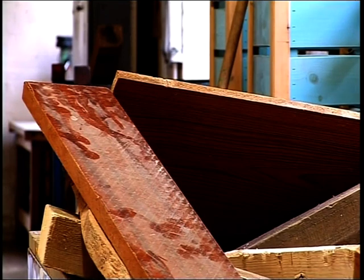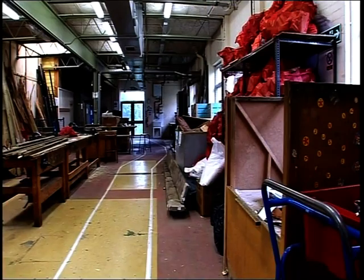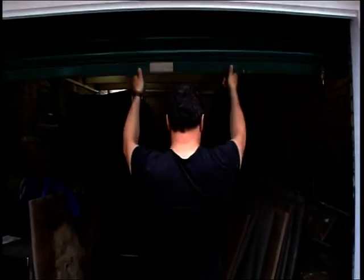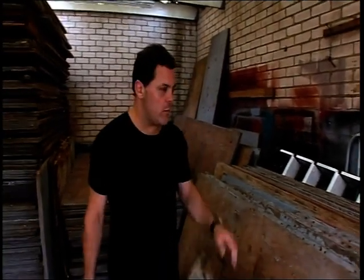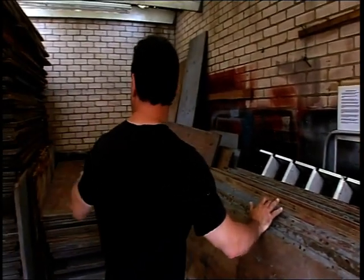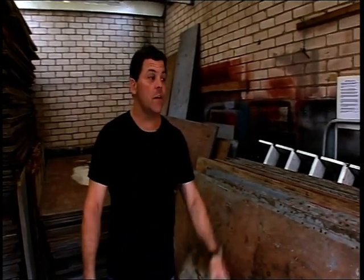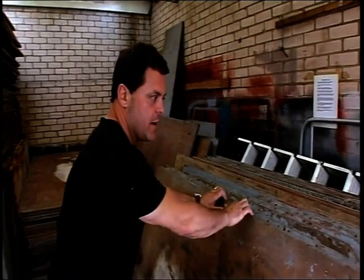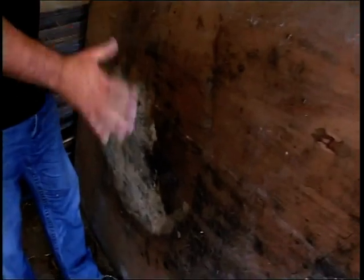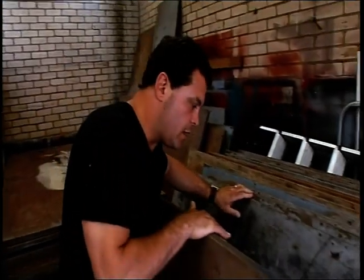And out back, the recycling centre has a garage full of sheets of paint-covered plywood. Wow. I've never seen so much ply piled up in such a small space. This is incredible. What have we got here? Maybe 10, 20, 30, 40, 50. There's at least 200 sheets of 24mm ply here. I can't believe it. OK, that one's a little bit mouldy, but maybe we can clean that up. I'm not sure, but let's have a look.